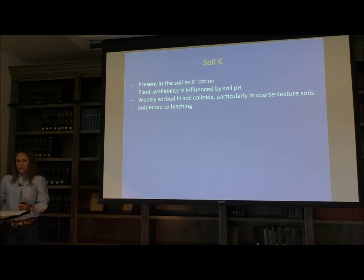In terms of soil potassium and its dynamics in the soil, potassium occurs primarily as an inorganic cation, and it's influenced by soil pH. So the first step in any soil fertility program is to adjust the pH, because the pH will affect the potassium as well as the phosphorus dynamics and availability in the soil. But because potassium occurs primarily as a cation, it's weakly sorbed by the soil particles. In other words, it can be subject to leaching, particularly in our area that is subject to heavy rainfall events. A significant amount of potassium can be leached out of the root zone.